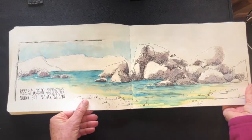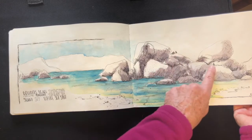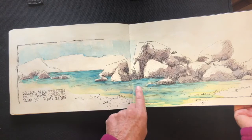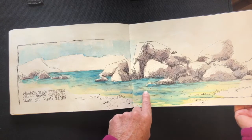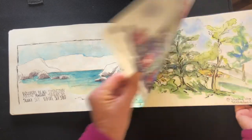And Boulders Beach, this is where I live, where we have the penguins. You see the penguins there? And I go snorkeling here pretty often. Even in winter, the water is actually warmer than in summer. And a friend and I normally go snorkeling there quite a lot.